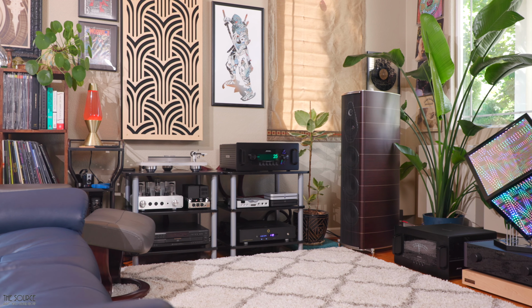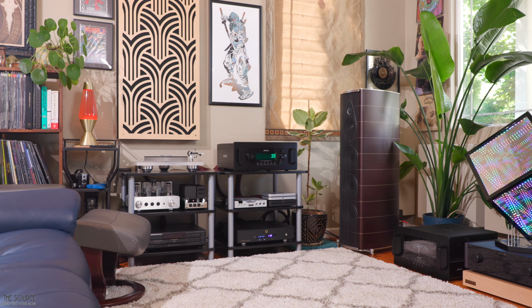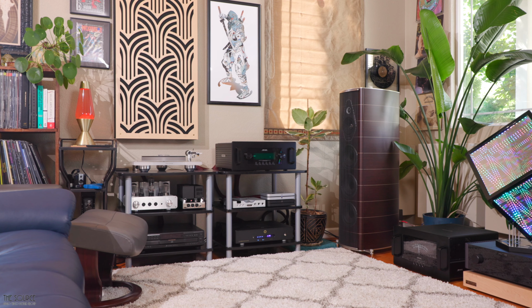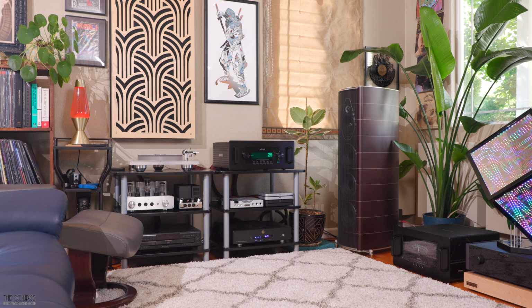So let's talk about why one might want to consider upgrading to the Node X from a Node N130 or purchasing the Node X instead of the current Node. First and foremost, sound quality. The upgraded Sabre DAC implementation sounds noticeably better in my speaker rooms for my preferences than the Node N130.